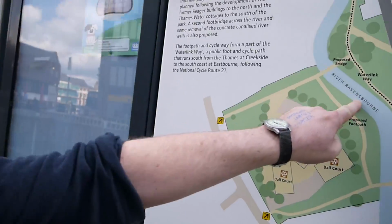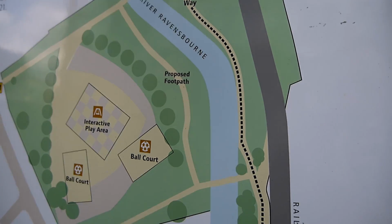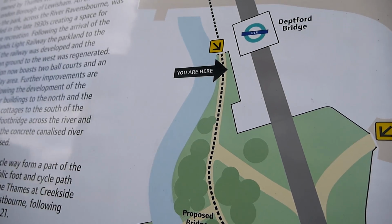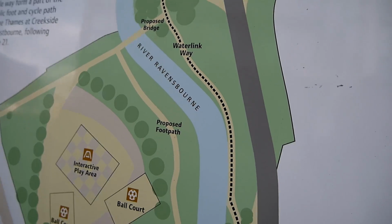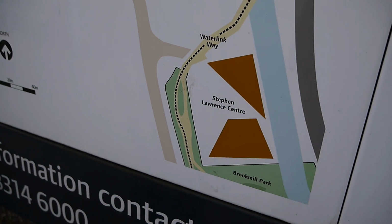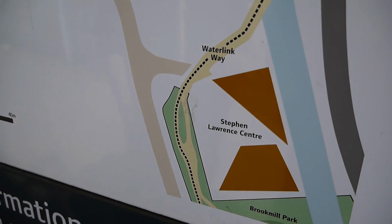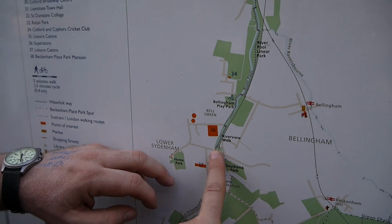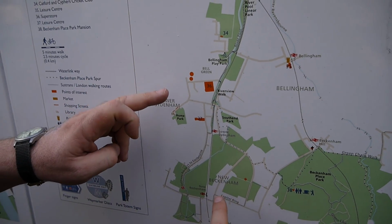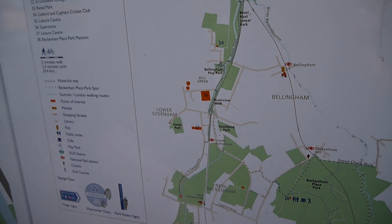As you can see, this is where we want to be. We're on the River Ravensbourne. There, we are here. And you are now here as well. We are here. Deptford Bridge. And we're going to follow it down here, Water Lily Walk, past the Stephen Lawrence Centre, Brookmill Park, onto Lewisham. And where does it become the Beck? It becomes the Beck in Cator Park in Beckenham, which is about there. Ah, okay.